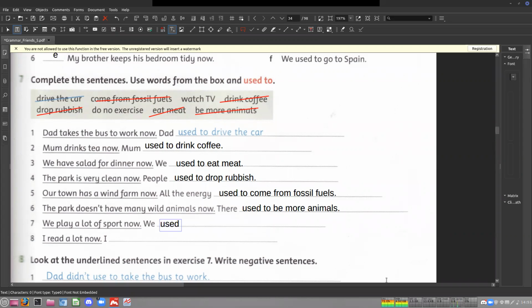We used. Why is everybody quiet now? Ploy, can you tell me? We used to do no exercise. Correct. We used to do no exercise.